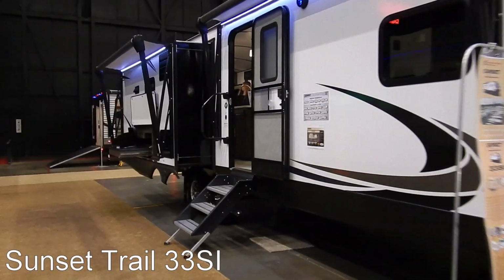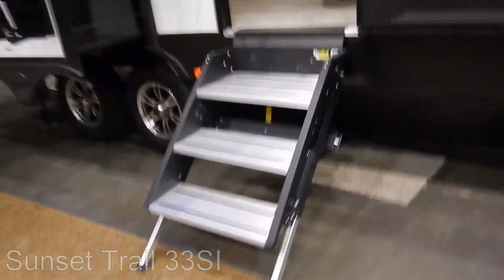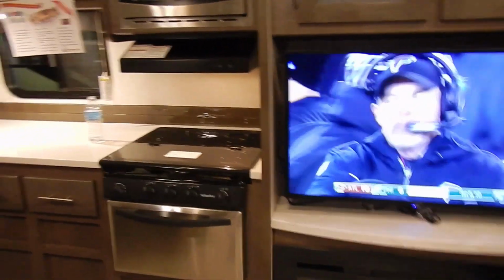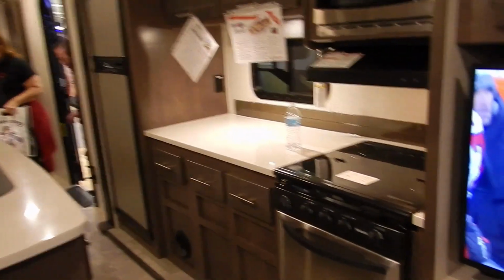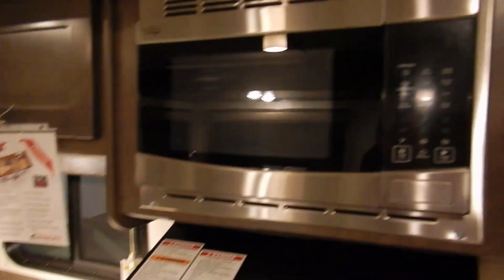You can see the solid steps on this Sunset Trail model. Going in and out on the solid steps was a night and day difference compared to your traditional RV steps. They were much more sturdy. You felt no bouncing, and the RV didn't shake as you came in and out either. This Sunset Trail travel trailer was full of features, just like the larger fifth wheels we saw earlier.